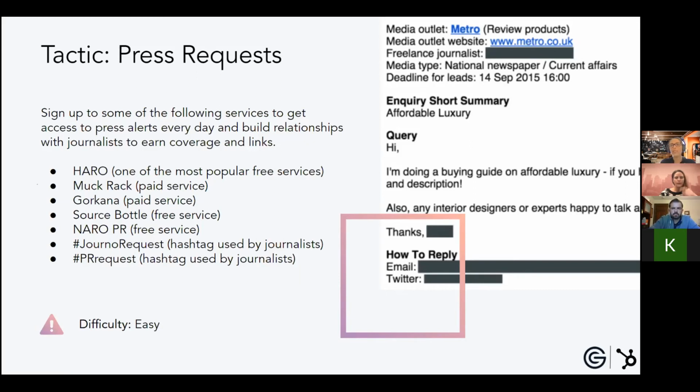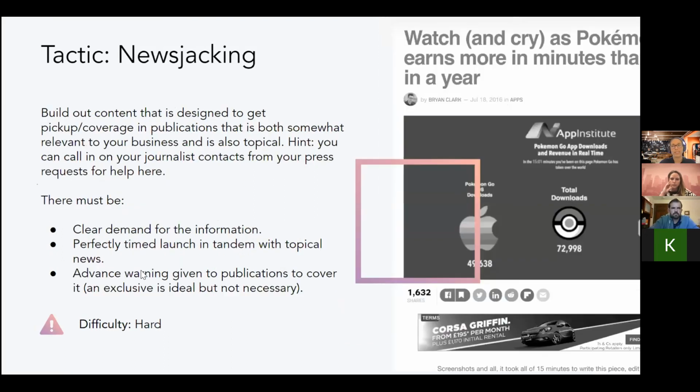You can sign up for services like If This Then That, ifttt.com, and set up some alerts for yourself. If any requests come in by email that mention something like SEO, it will immediately give you an SMS alert. That way you're able to respond to the reporter, because it's all about speed of response. So these are a bunch of different services where you can sign up for some of these press requests. And this is a way that you can quickly get some traction.